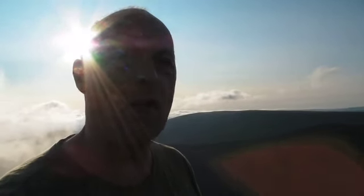I've managed to struggle up Cribyn, and what a view! It's absolutely amazing. On one side we've got the sun just climbing into the sky now, and on the other side there's clouds everywhere, just evaporating away as soon as they meet the sun from over Cribyn. So yeah, absolutely amazing.